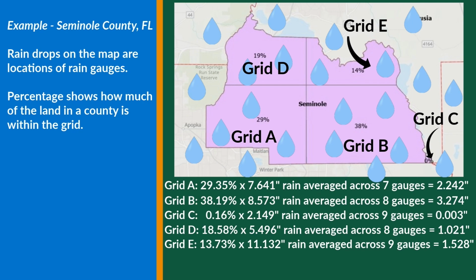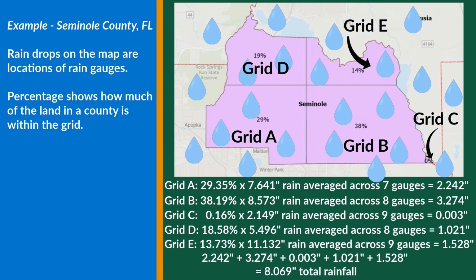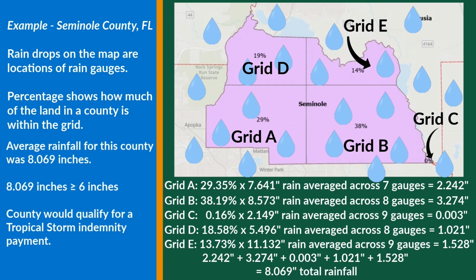Once the grid and percentage of area information is known, the rainfall amount can be added up to determine if 6 or more inches have fallen within the time period. In this example, there was over 8 inches of rainfall on average for the county, so it would be eligible for a tropical storm indemnity due to this weather event.